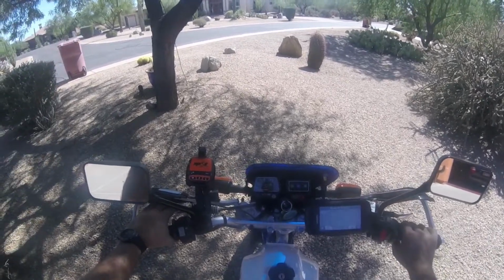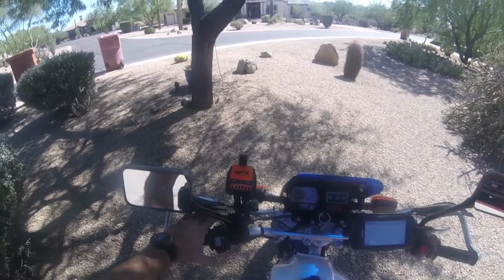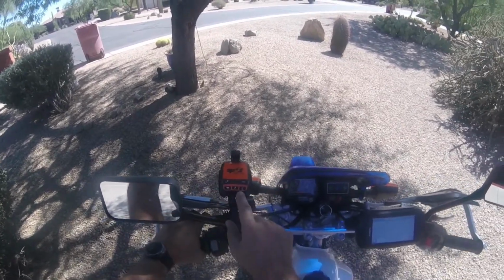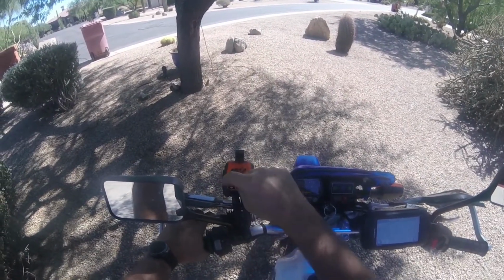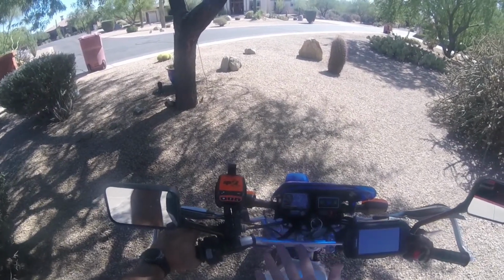So let me first talk about the Spot Gen 3. You have a few buttons on here. Actually, there are 5 buttons, 3 across the bottom, and 2 hidden underneath these little doors. And we'll start with the most innocuous one.